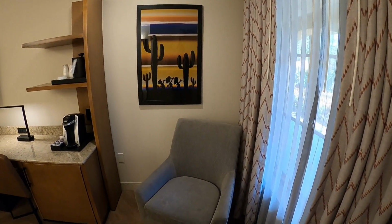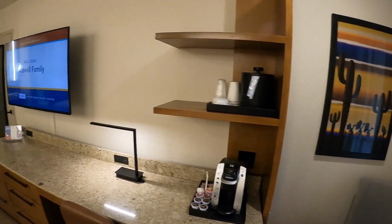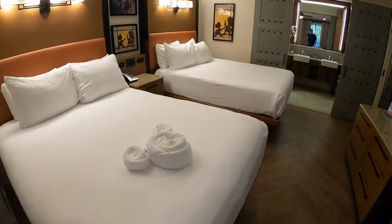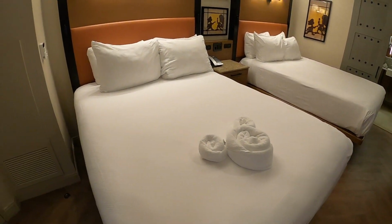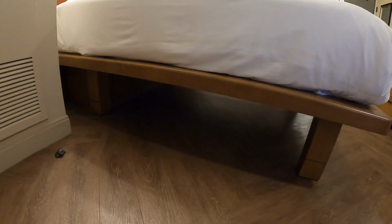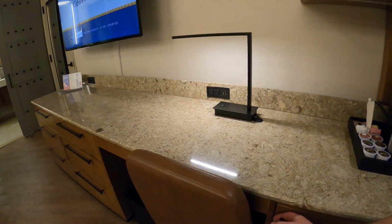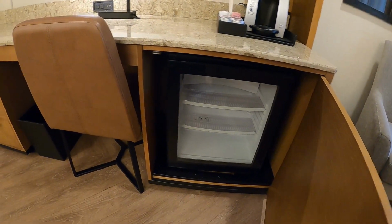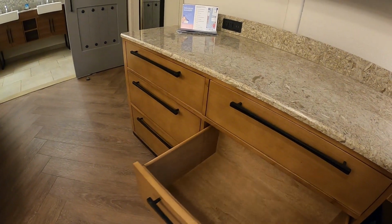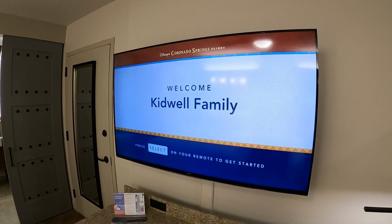Some artwork, nice chair, Keurig coffee machine. Lots of desk space, some drawers, nice Mickey towels. Elevated beds again, pretty popular. You can store all your stuff underneath. Some mini fridge, some drawers. It's a nice touch.